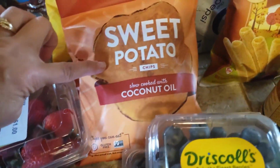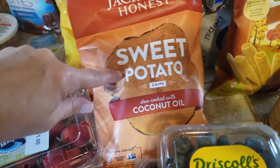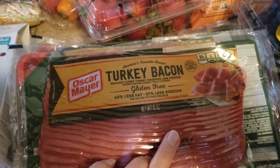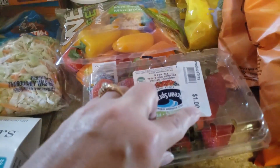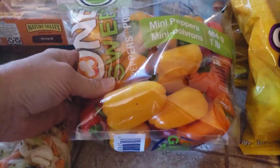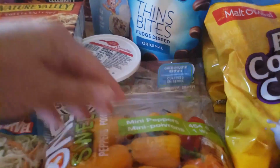These sweet potato chips I can use with Trim Healthy Mama. All it is is sweet potatoes cooked in coconut oil and sea salt. And that's it. The turkey bacon they had was 3 packages for $2. So this was a really good deal. I grabbed 1 pack of fresh strawberries. That was $1. 1 pound of mini peppers I can use in meals. This was $1.99, so that was a good deal.